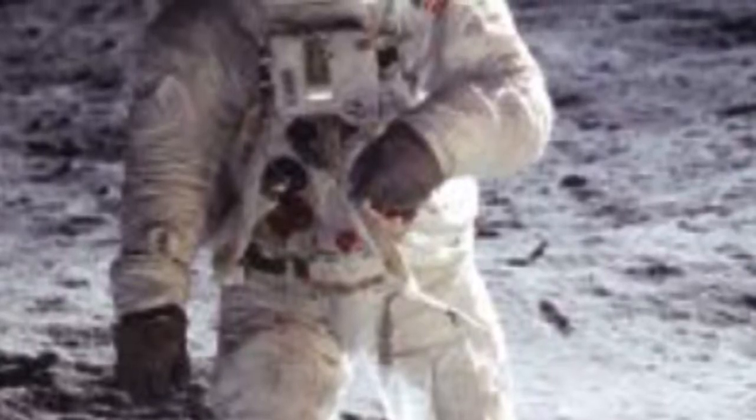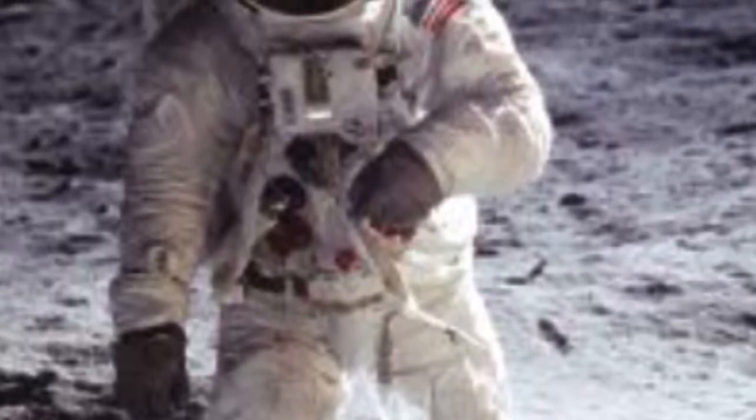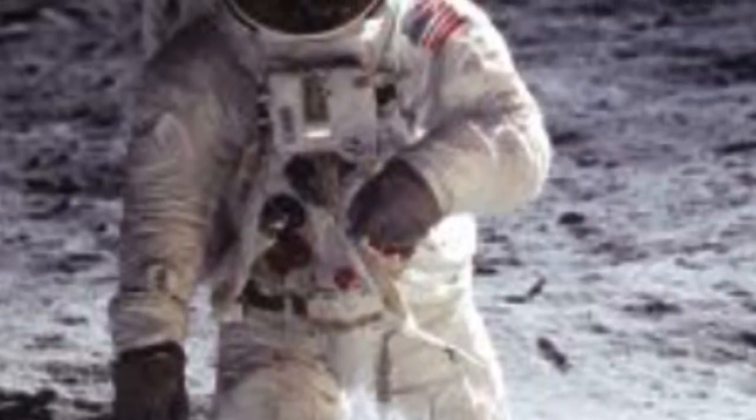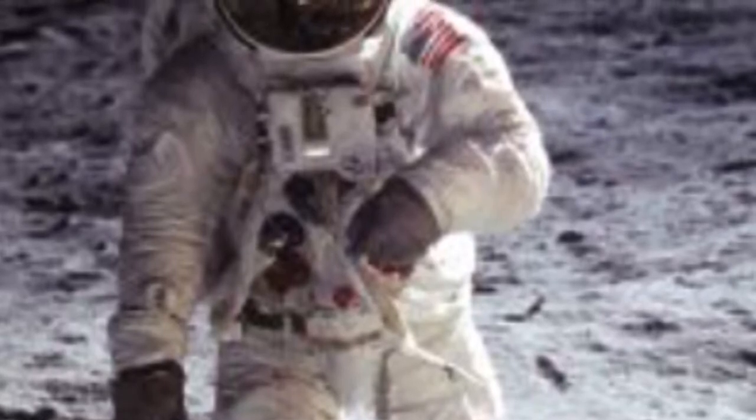NASA and other space agencies are in advanced preparations to return to the moon, this time to establish a permanent lunar base or moon village, where nations will operate alongside private companies on critical technologies such as life support, habitat construction, energy generation, and food and material production.